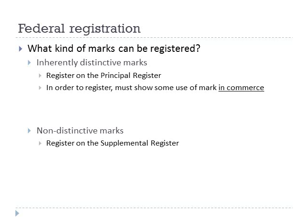In order to register the mark, you have to show that you've used the mark in commerce. Well, what does that mean? If you've taken con law, you know that that probably means across state lines or in some other way affecting interstate commerce.